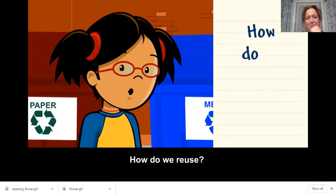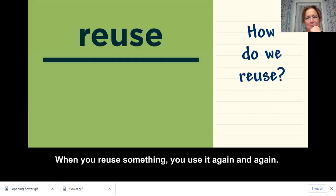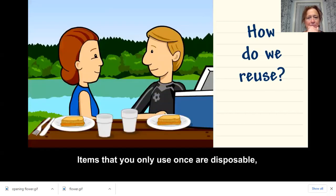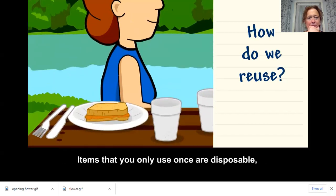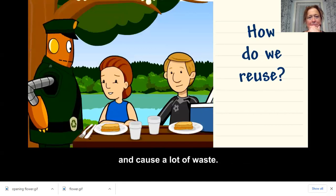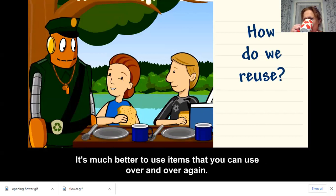How do we reuse? When you reuse something, you use it again and again. Items that you only use once are disposable and cause a lot of waste. It's much better to use items that you can use over and over again.